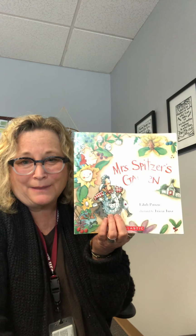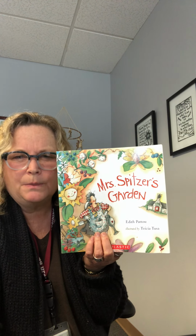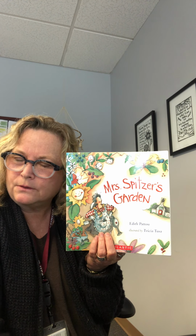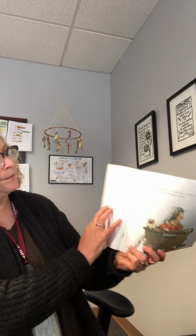I picked it because I'm actually thinking about starting a garden for the very first time in my life. But as I read this, I want you to pay attention to this book. And you let me know if you think it's really about gardens, or is it about something else or someone else? It's called Mrs. Spitzer's Garden by Edith Pattou.